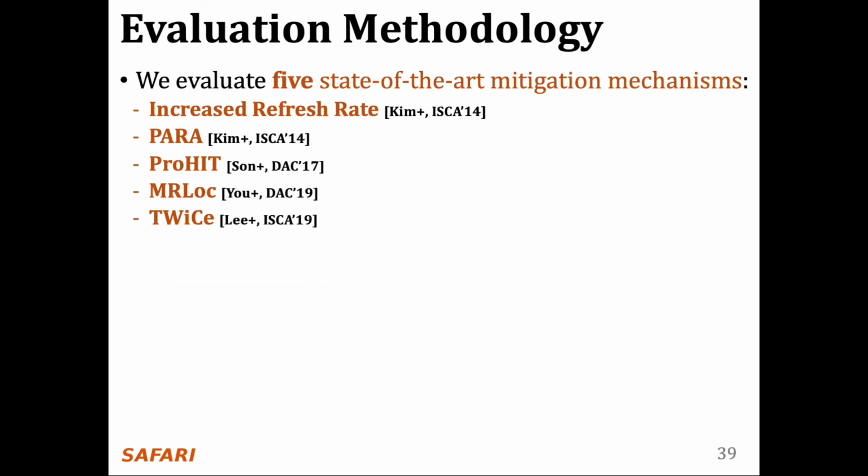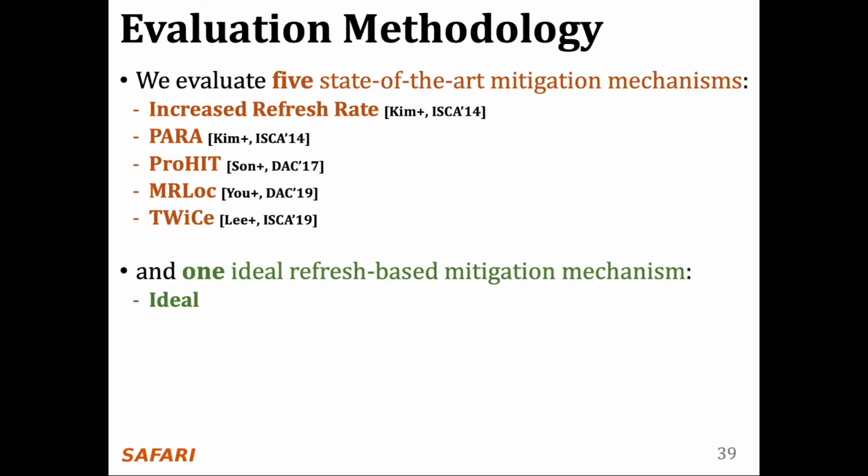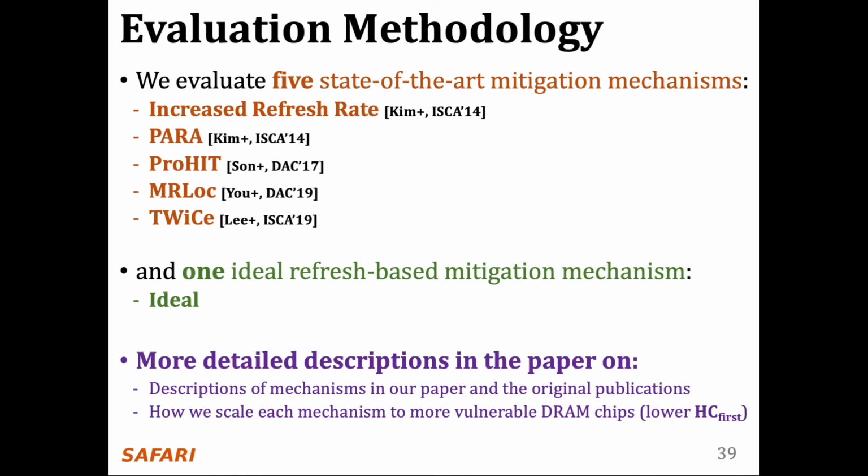We evaluate 5 state-of-the-art mitigation mechanisms and 1 ideal refresh-based mitigation mechanism. Please refer to our paper and the respective original publications for more detailed descriptions of each mechanism and how we scale each mechanism to DRAM chips that are more vulnerable to RowHammer or that require a lower hammer count to induce the first RowHammer bit flip in the chip. As a reminder, we refer to this value as HC first.